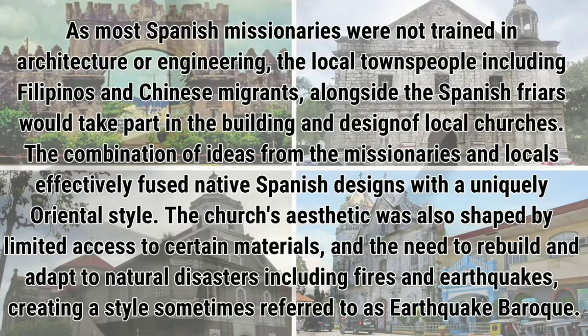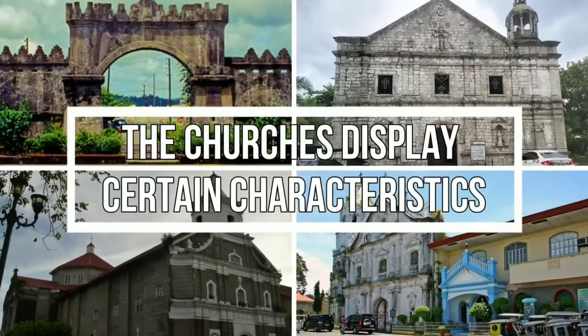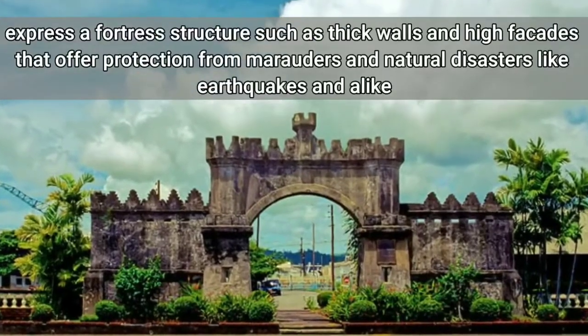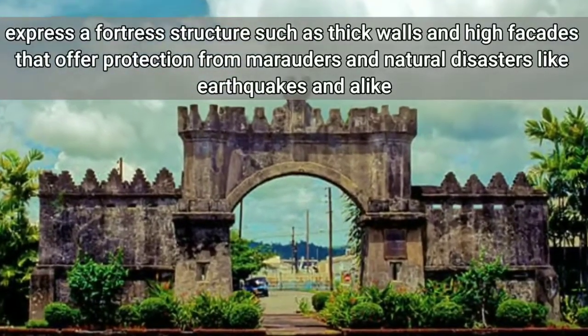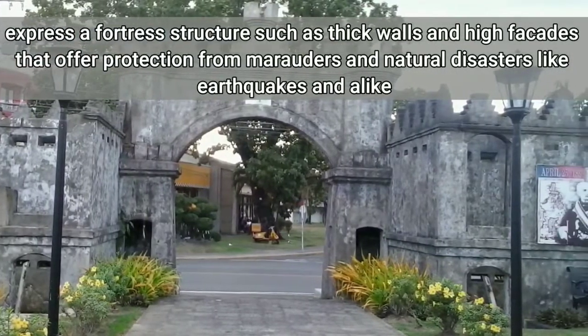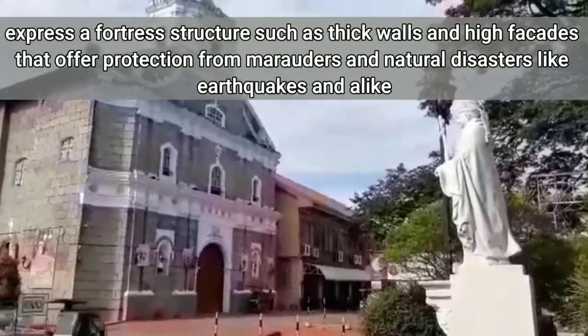The church aesthetic was also shaped by limited access to certain materials and the need to rebuild and adapt to natural disasters, including fires and earthquakes, creating a style sometimes referred to as earthquake baroque. The churches display certain characteristics. They express a fortress structure, such as thick walls and high facades that offer protection from marauders and natural disasters like earthquakes and the like.